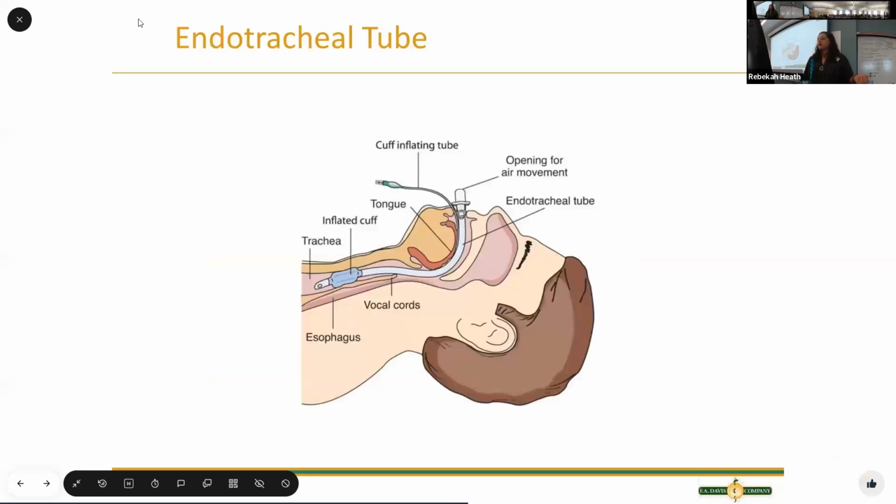Here's a picture of an endotracheal tube. You can see how when people are lying back, a lot of times their tongue can press back, especially if they're really relaxed, and it can obstruct their breathing. And so you have this tube that goes in through the trachea. So this is the esophagus here, into the trachea, and it has a little balloon that will inflate so that they manage all the air that comes in and out through this tube up here.